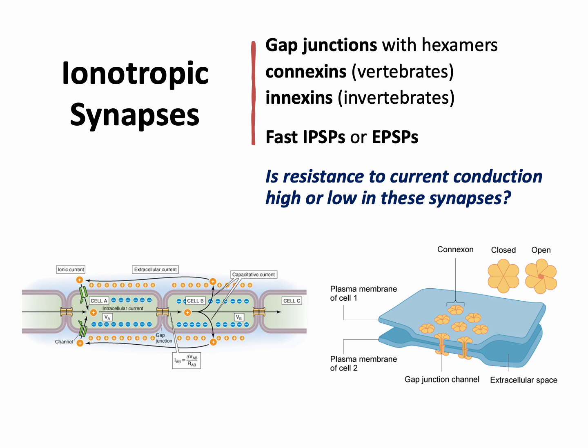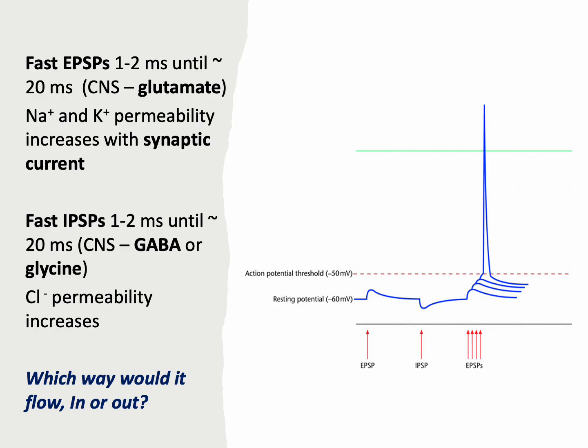In this case, these are very quick, which suggests very low resistance because you're moving the ions directly from one to the other. The membrane's not even really involved at this point. So when we think about these types of synapses, we often think about two players. For fast EPSPs, we often think about the central nervous system and glutamate. Glutamate is a neurotransmitter that often uses this type. We'll talk a little more about their receptors, but they basically activate these receptors, and they're the main stimulating neurotransmitter in the central nervous system.